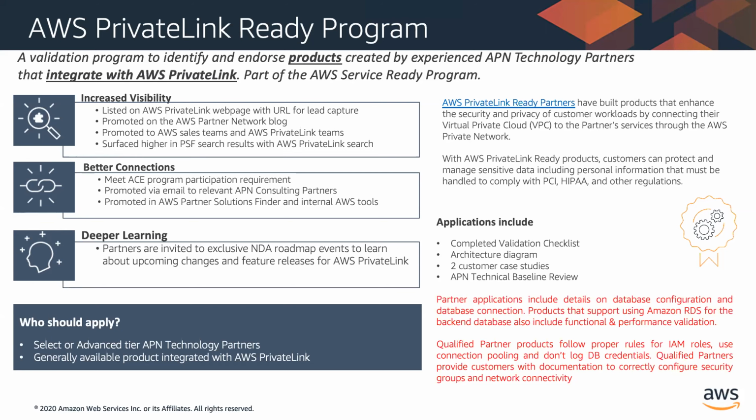One of the things that is required, I guess, to become a PrivateLink ready partner is the technical baseline review, which is a review available to all partners for their solution on AWS. This evaluates the solution for uptime, operational excellence, security, backup and recovery. The idea here is that ultimately customers can benefit from an all-round more resilient solution, but it also provides a check mark and a validation to allow our sales team to recommend that solution to our customers.